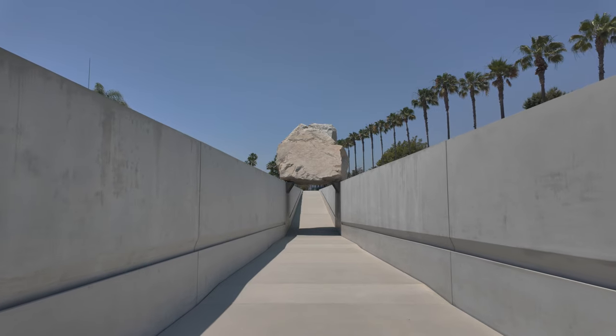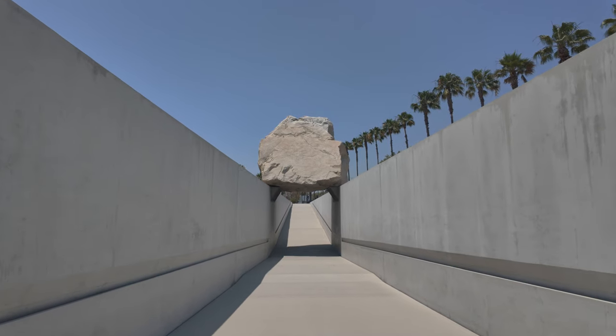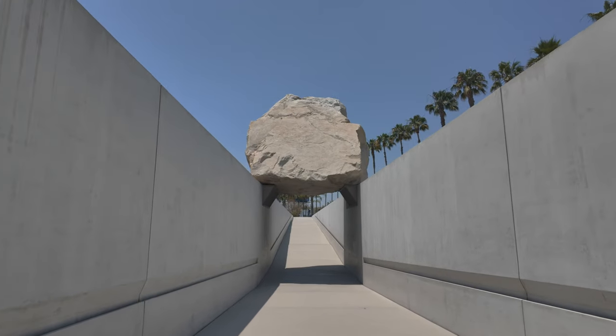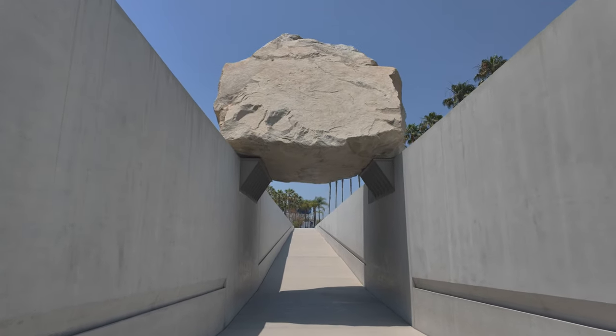You see a lot of people here taking pictures. Yeah, I've seen this in a lot of photos. I would hate to be underneath this rock when it falls. Wow.